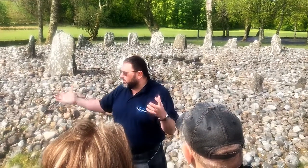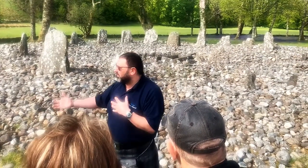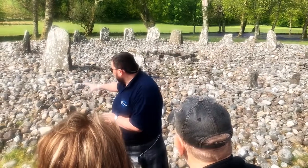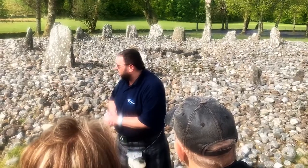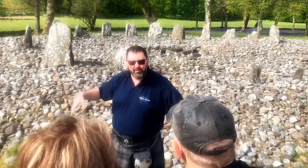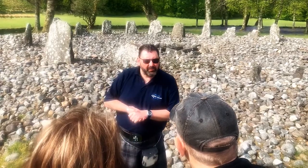We take all the small stones that are lying around, pile them over the top to stop the bodies being bothered by animals. So all these little stones were once piled up into the middle of the cairn, but they've now all been sort of moved around when they were looking to find out what was inside, etc.